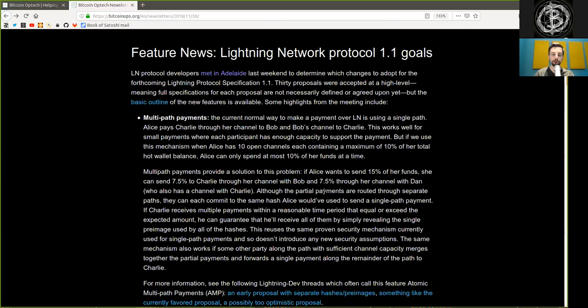Although the partial payments are routed through separate paths, they can each commit to the same hash. Alice would have used to send a single path payment. If Charlie receives multiple payments within a reasonable time period that equal or exceed the expected amount, he can guarantee that he'll receive all of them by simply revealing the single pre-image used by all of the hashes.